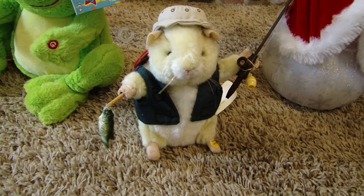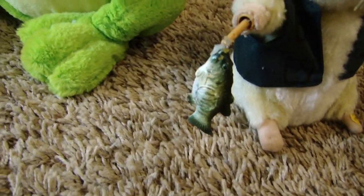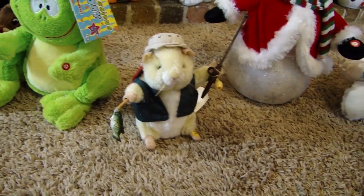Oh my gosh, she's swinging that little bass around. That is so cute. That's just Billy Bass. It is Billy Bass, yeah.